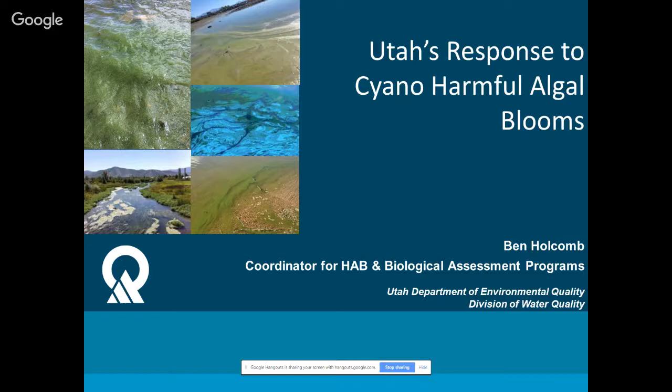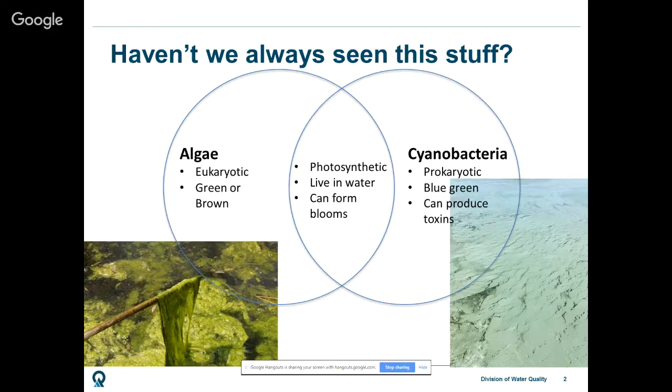So I'm going to just cover broadly what the state of Utah does to address these cyanobacteria harmful algal blooms. I'm not sure how familiar most of you all are, so I'm going to go into a pretty basic 101 of what these are. So cyanobacteria have been here since the beginning. They're some of the oldest life forms on the planet. So they're a natural thing. They're not an invasive species that we're just now seeing and popping up. But due to local and global changes, we're starting to see them increase in frequency, in abundance, their duration, the magnitude. And so they're popping up on our radar more and more.